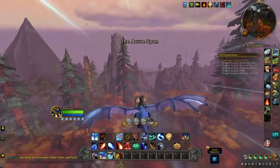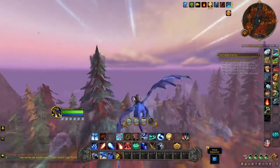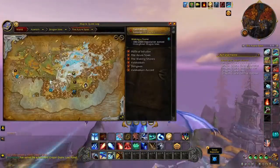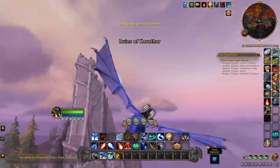After getting the glyph here, I would recommend spending any remaining Dragonriding skill points you have. Up to this point, there have been a total of 33 of 48 points, and you should now have enough to fill out the tree up to the second choice talent.